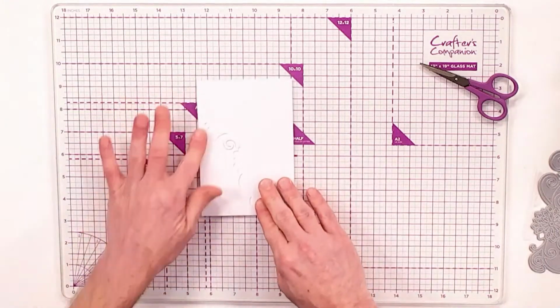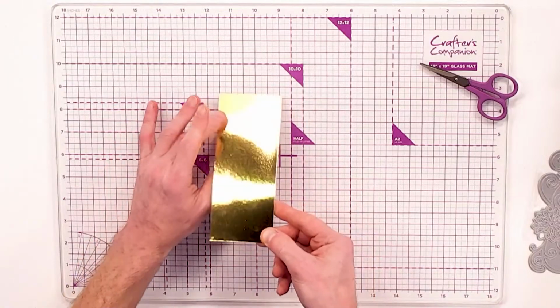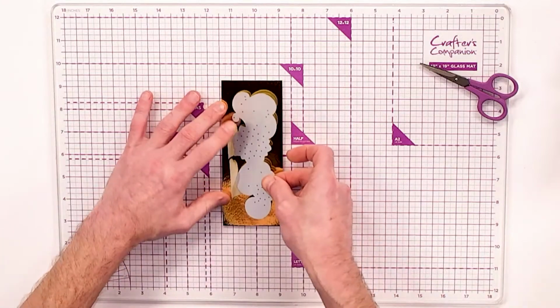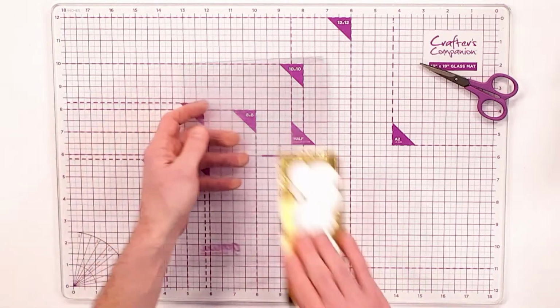So I'm going to set this one to the side for now, and then I'm going to bring in a piece of our gold card that comes included. We're going to take the die, and once again we're going to pop this one on, and run it through our Gemini.